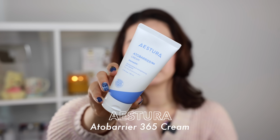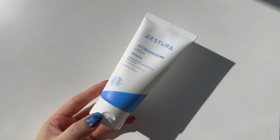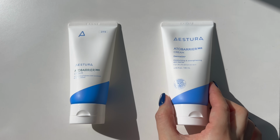We're going to start off with one that I know is popular with so many people, but it did cause a bit of a stir after going through a reformulation at the start of this year, and it is the Atobarrier 365 cream. So if you haven't heard about this moisturizer already, which honestly, if you're in K-beauty, I feel like that's pretty impossible because it is a holy grail moisturizer for so many people, or at least it was. I do actually still have the original version here, and when I saw that it had a reformulation and heard a few people's opinions, I did rush to get a couple backups of the original formula.